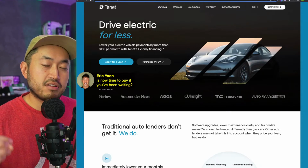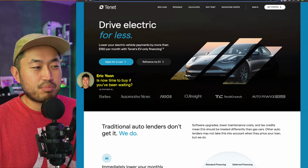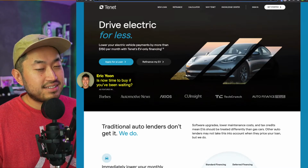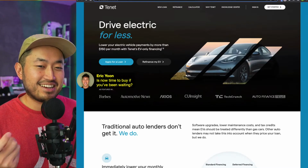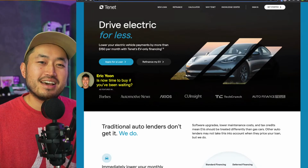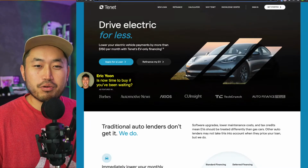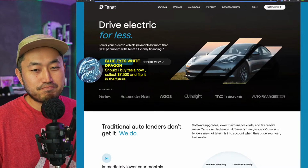It depends on if you can find a vehicle, if you can lock one in by January or February, then that's probably the more key thing, because who knows what's going to happen after March. But at the same time, we could easily see Tesla just being like, hey, here's another discount. So we don't know. This is only the beginning. Part of me thinks Tesla might have a different strategy for the end of the year. Should I buy a Tesla now and collect it and flip it in the future?